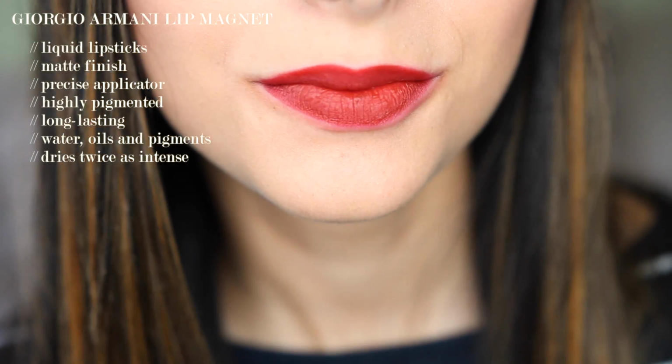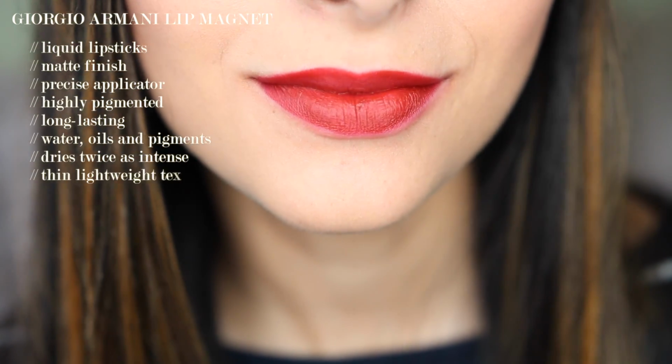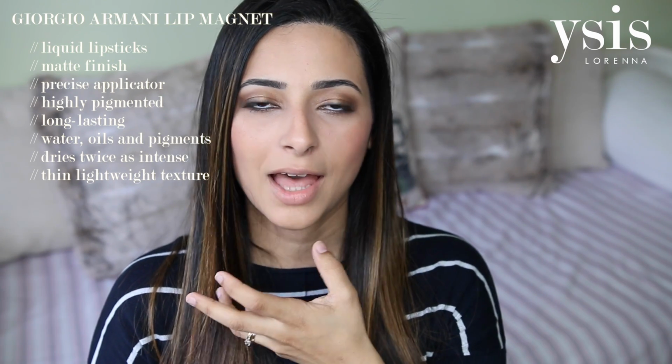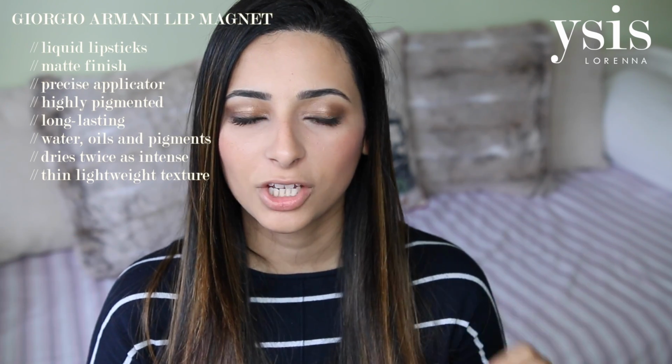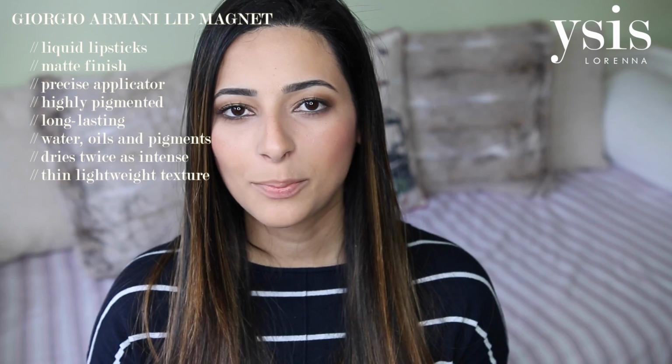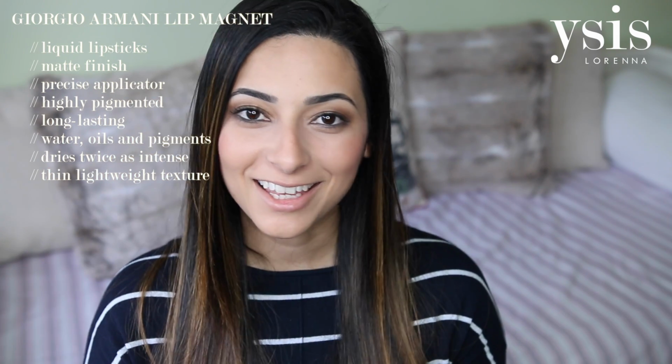But that also gives you a very thin, lightweight texture because the water has evaporated and all you're left with is the oils and the pigments on your lips. So you have that extremely lightweight feel on your lips but still have high pigmentation, which is so unusual for a liquid lipstick and probably what everybody is looking for in a liquid lipstick. Something that's long lasting, highly pigmented, not drying on the lips, but feels like you're not wearing anything as well. So that's kind of like the perfect formula of a liquid lipstick in my opinion.